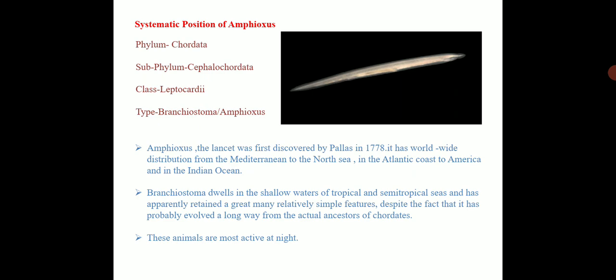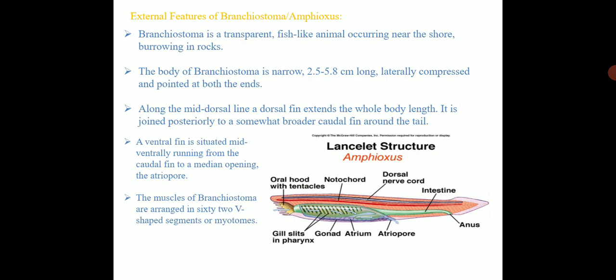Branchiostoma dwells in the shallow waters of tropical and semi-tropical seas and has apparently retained very simple features, despite the fact that it has probably evolved a long way from the actual ancestors of chordates. These animals are most active during the night. Coming to the external features of Branchiostoma or Amphioxus. Branchiostoma is a transparent fish-like animal occurring near the shore and burrowing in sand.